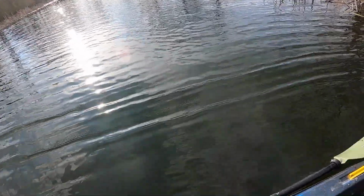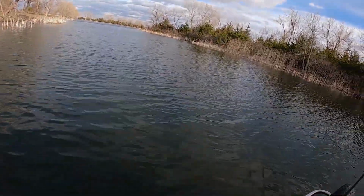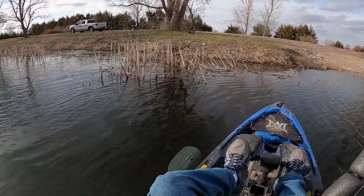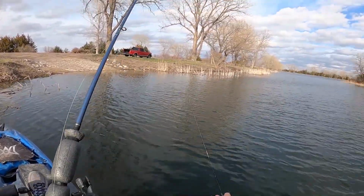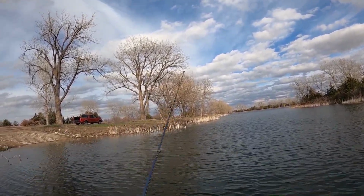So we're out at Coot Shallows today. Kind of a windy day, winds out of the south. It's been pretty warm for the last few days. Let's see if the fish are active.